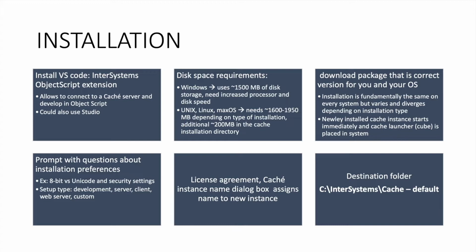There are several options for how you intend to use Caché, and you have to choose which one you want, and that's how they will set up the installation for you. If you choose development, it will install the Caché database engine, Studio, all the supported language bindings, and ODBC and JDBC drivers. So if you wanted to perform both client and server tasks, you would probably want to choose development as your setup type.